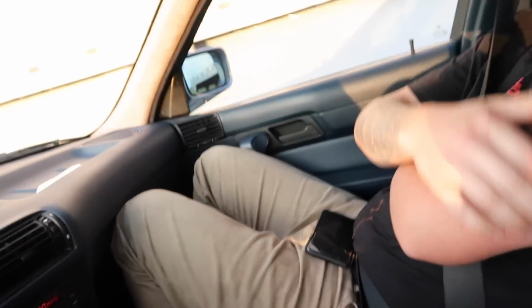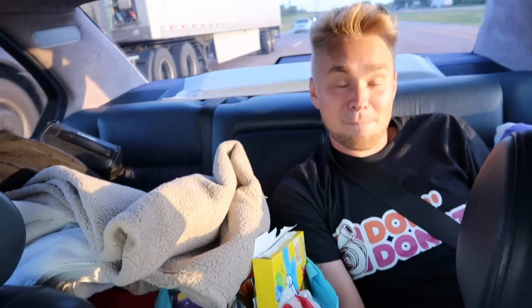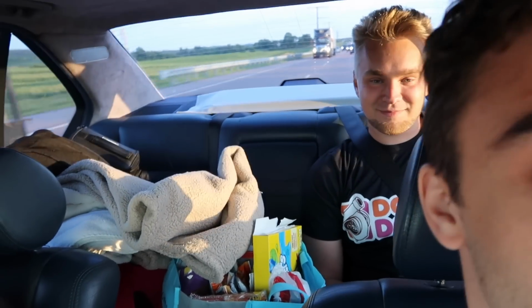How is the space feeling, boys? No, it's good. Good? Very good. So we got the tall guy in the front. You got some room. I mean, he's all right. We got Eustace in the back. How you feeling? Very good. Good room? Perfect. How's the ride feeling? It's calm. It's very nice. Very nice. The roads are a little iffy.